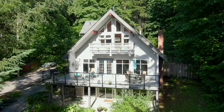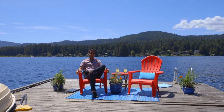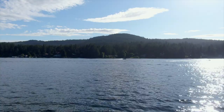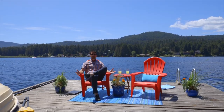We're here today at 1774 Kodak Road. As you can see, we're on the dock that's associated with the property, and there's lots of activity going on because this is a fantastic place to be. As you can imagine, the waterski club is only 5 minutes from here. And believe it or not, all of this is only 30 minutes away from Victoria.